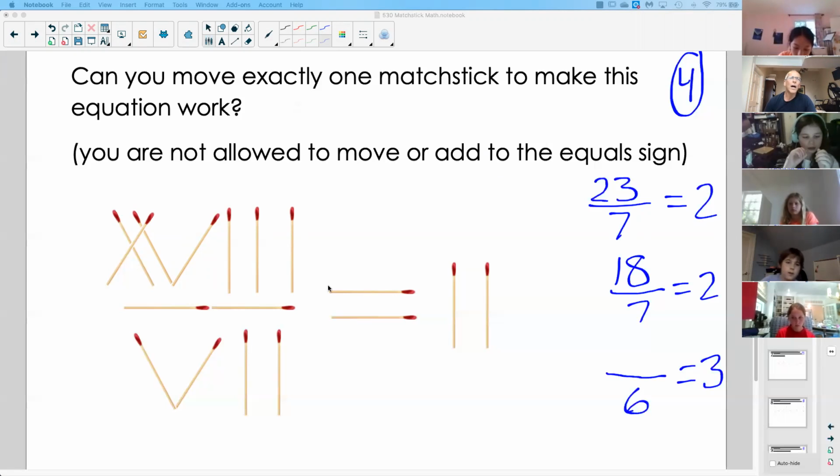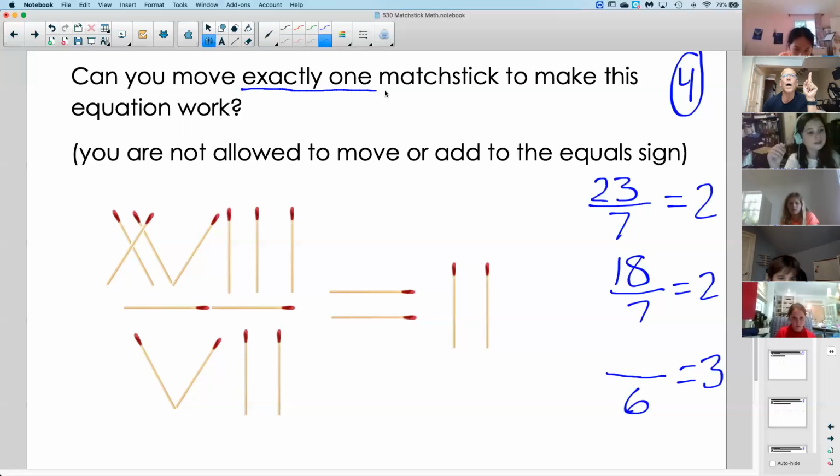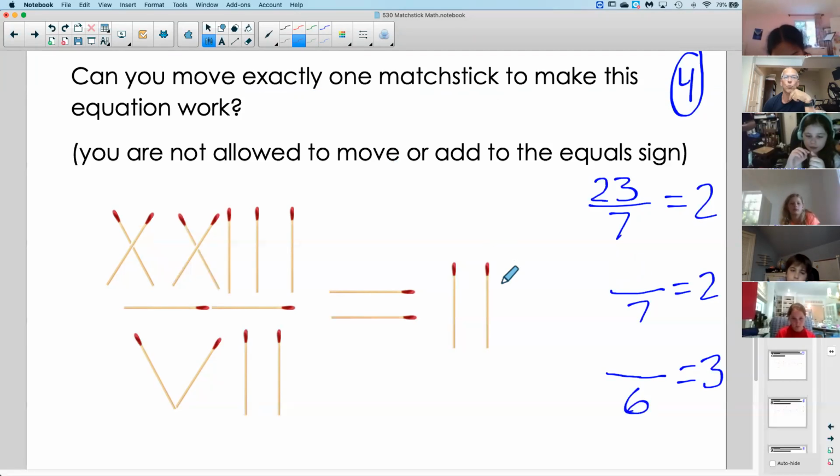Well, remember, I'm only allowed to move one matchstick. Yeah, only one. Now, you have made an equation which is also not true. You know that 23 divided by 7 is not 2. Can you tell me what you might do to make it true if the answer equals 2?